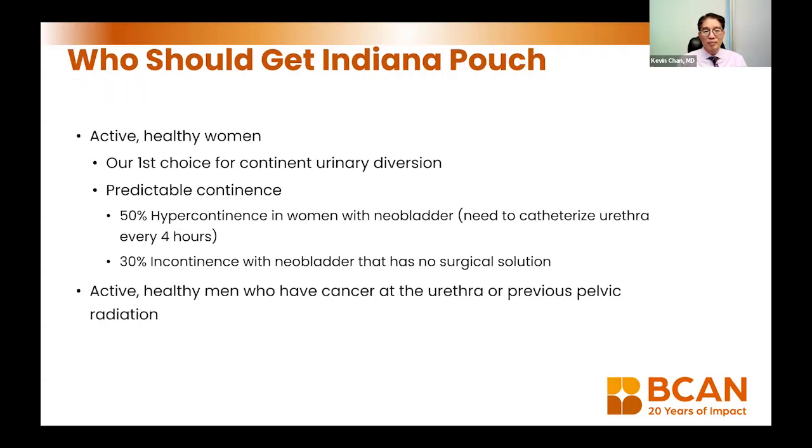So who should get an Indiana pouch? At City of Hope, really it's my first choice for the active, healthy woman because you get what you think you're going to get. You're going to get a pouch that you catheterize every 4 hours, but you're not going to need to catheterize your urethra. You have an easy spot that you can see and catheterize. We don't have that risk of incontinence that's going to require another major surgery. We don't have the risk of hypercontinence and catheterizing the urethra, which is a little more challenging than catheterizing the stoma that you can see on your abdomen.